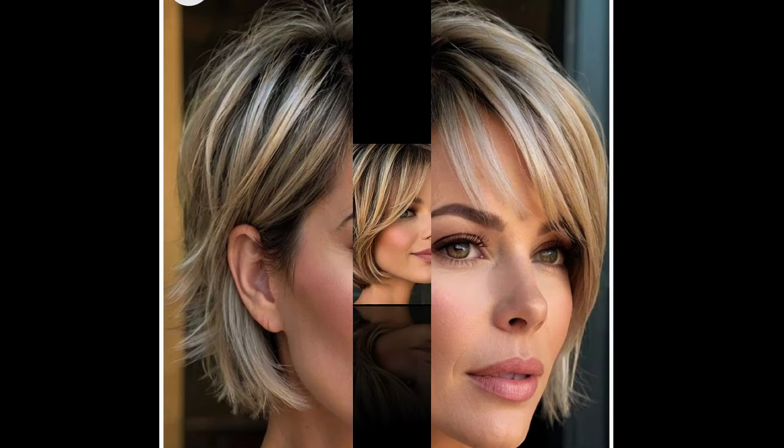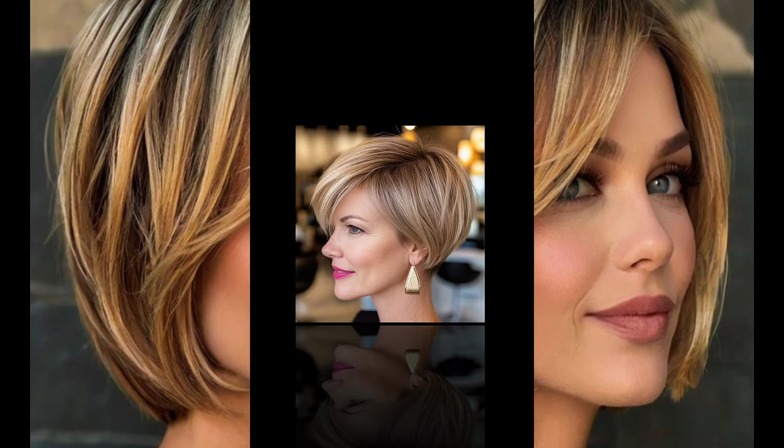Let's be real, thin hair can be tricky to manage. Long styles often make it look flat, lifeless, or even thinner, but short hair works magic. A well cut short style can add instant volume, create the illusion of thickness, and highlight your beautiful features. Plus, it's so much easier to style and maintain.